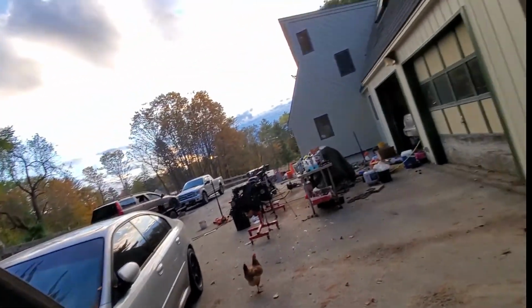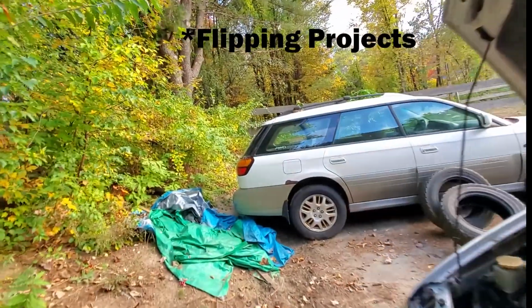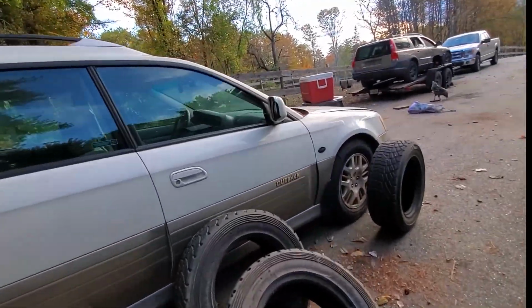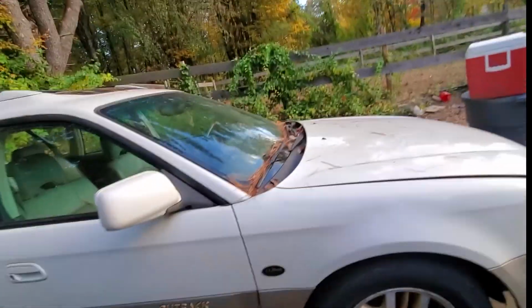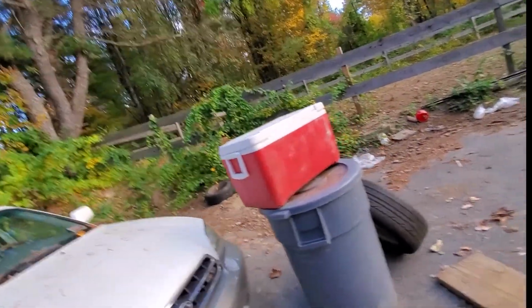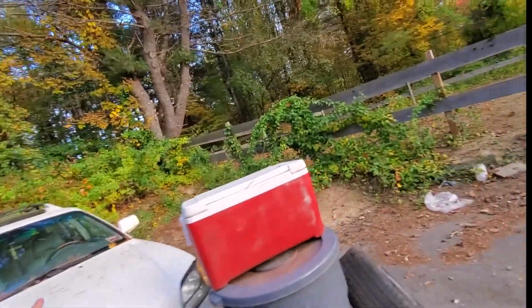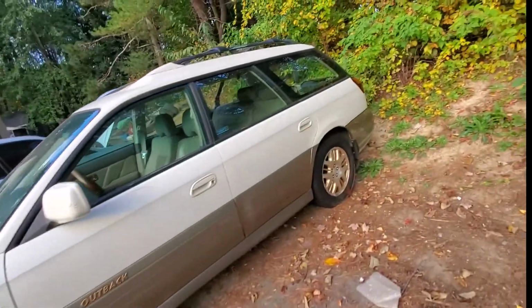Okay, now we're gonna get into the projects. This is a 2001, I think, Subaru Outback EZ30 LL Bean edition. This right here is a car I bought to sell. I am an idiot. I just dump money into cars. Flat tire. Aside from that, everything looks decent.